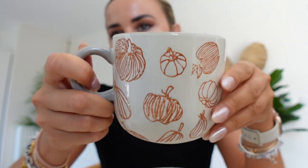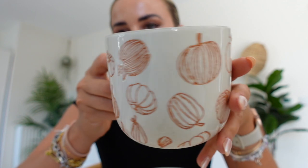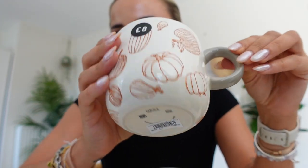And it's these little mugs which just have like pumpkins all over them and they say hello pumpkin on the inside, and these were £8 each, but very cute little mugs, perfect size. I quite like that they're like little. So we've got two of those, and then I have two other ones which I'll show you in a minute that I got from HomeSense.